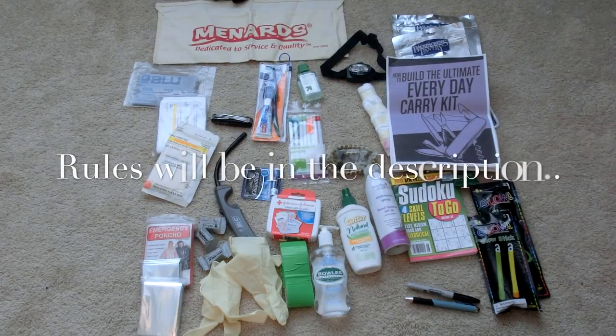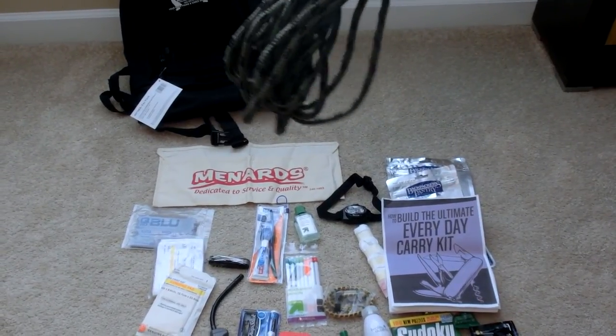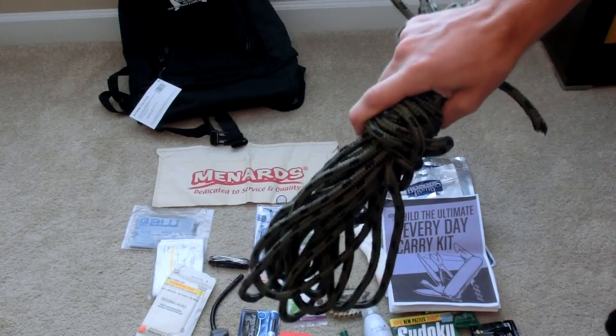Right here, how many feet is this exactly? Do you remember? Roughly 20 to 40 feet of just regular rope, in a nice foliage green and camouflage color. And it's new.